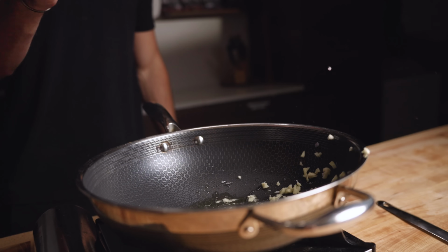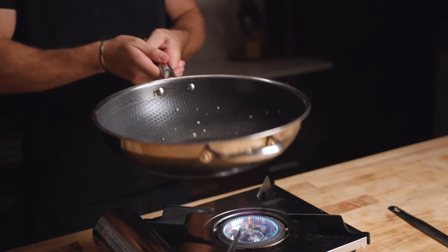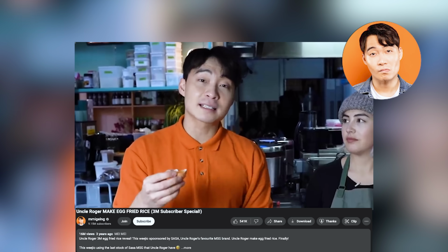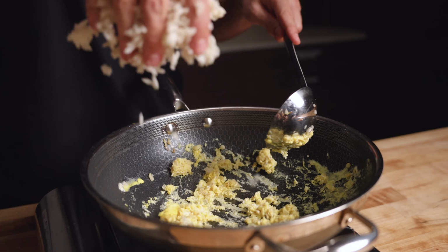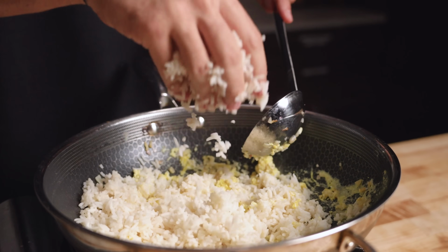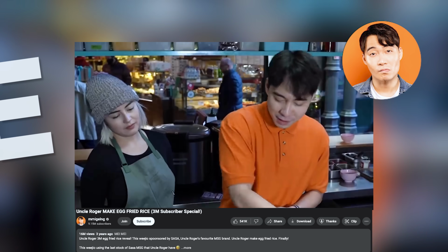Start with the oil, in with the garlic and shallots. One egg in, followed by one egg yolk for that cholesterol flavor. Uncle Roger say cholesterol is full of flavor. Now we'll add in our handfuls of rice. Not sure how much to add, but this feels about right. We don't measure, we just use feeling.